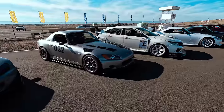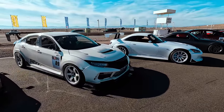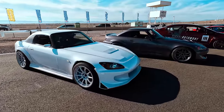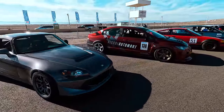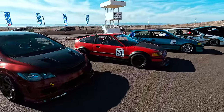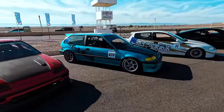Everyone's lined up right now, just as introduction, so everyone can get photos of the cars and see the cars that are competing today. Got some pretty nice Hondas out here. And these guys drive out here pretty often, so they're pretty familiar with the course, pretty familiar with the track and driving on this track.